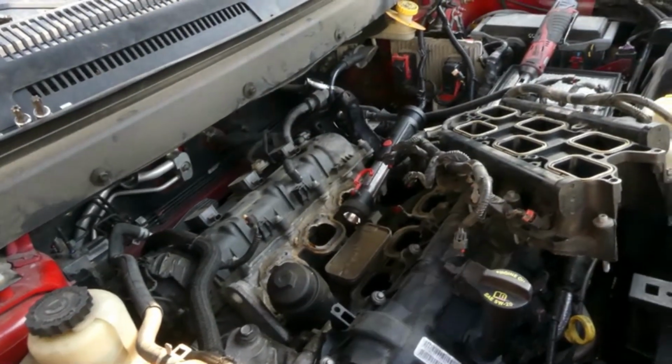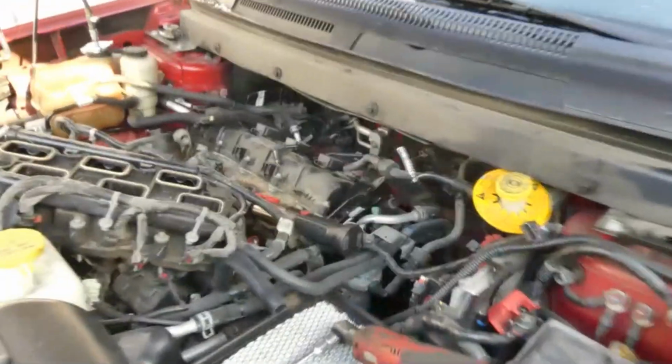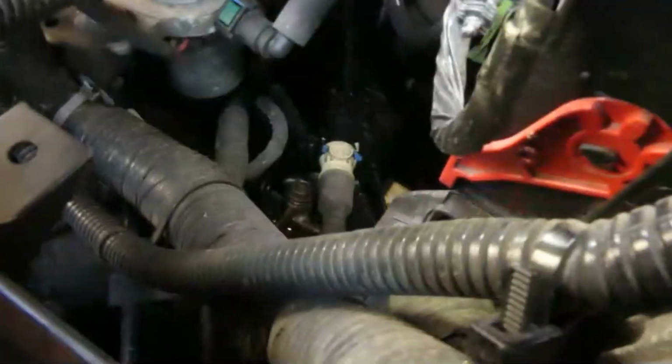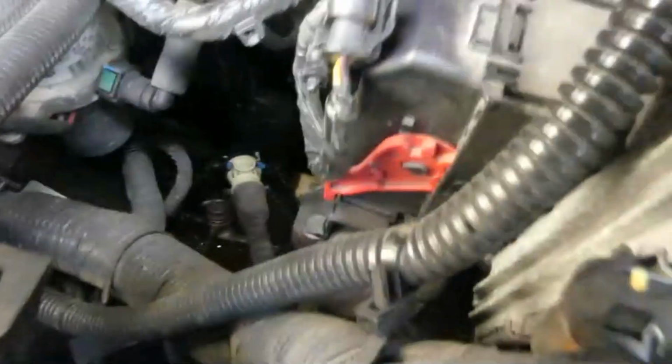And for today, I'm just gonna show you a quick diagnostic for this 2013 Dodge Journey with the 3.3 liter engine. So the complaint of this car, there's a huge coolant leak over here.